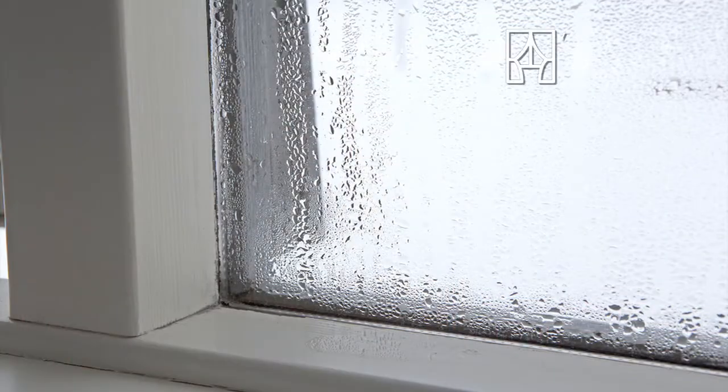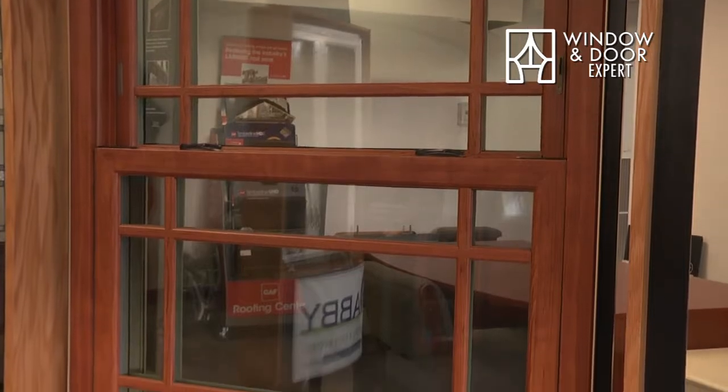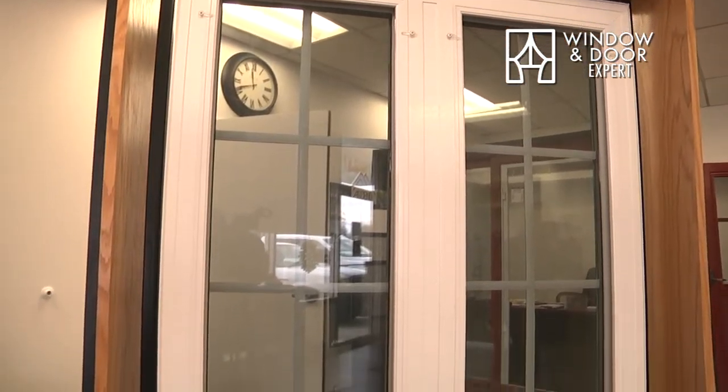In the Midwest, many people experience condensation issues. What causes that, and what problems does it signify? Condensation is actually humidity in your house. So when it's colder on the outside and warmer on the inside of your home in the winter, condensation will form. So by having our triple pane windows, we can actually reduce the amount of condensation that you're witnessing on your windows.